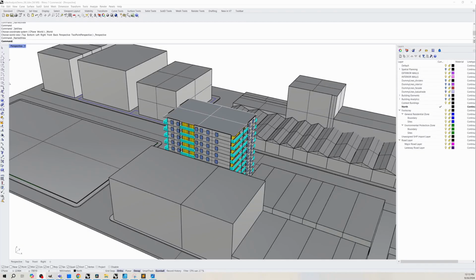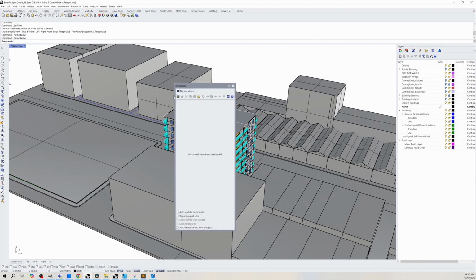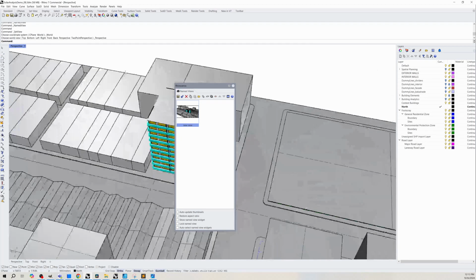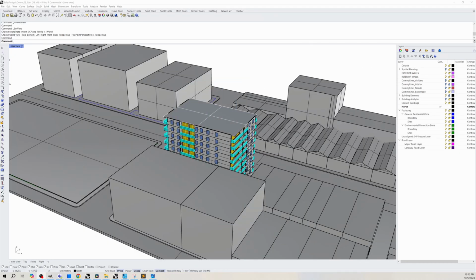In Rhino, views that we save are called named views. So if we go here, set view, named view, save it, new view, and then we go back to perspective, change it, then if we click new view. However, I don't want to have to bother doing that manually and trying to set it to the sun when I can automate that process.